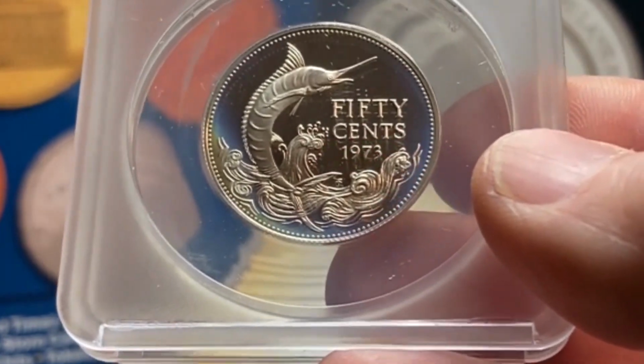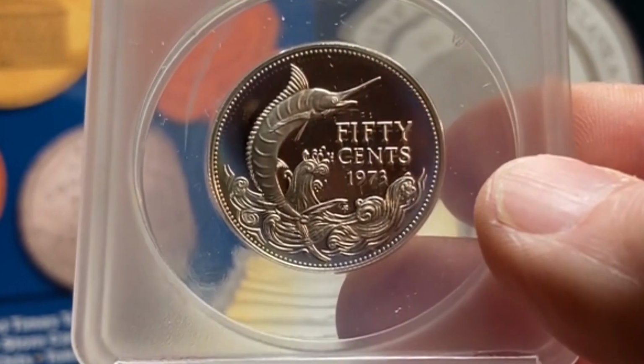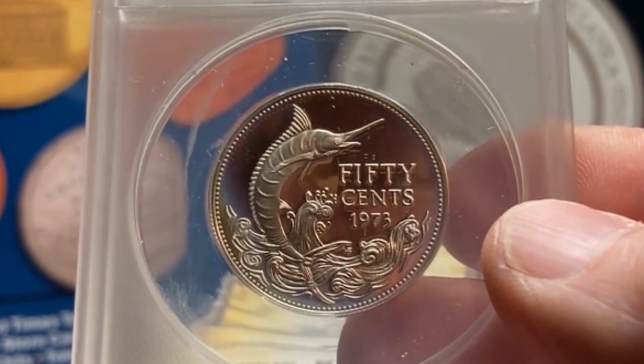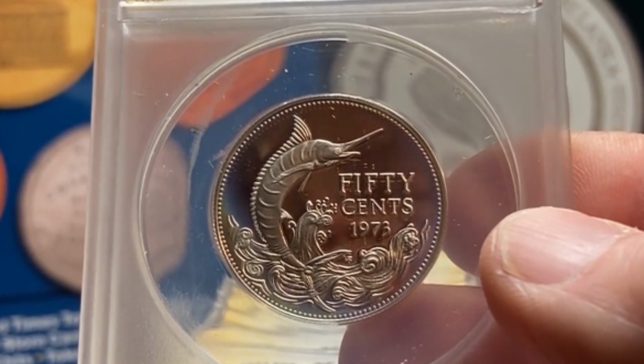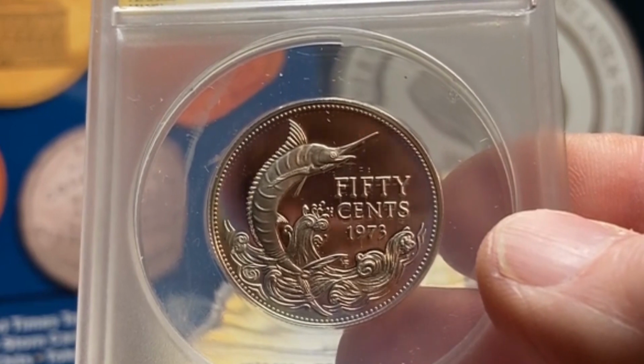But these are minted specifically for the collectors, and so the condition is much, much greater. And almost all of these coins were minted by either the British Mint or the Franklin Mint for the Bahamas. Now, let me just share something with you about this coin.